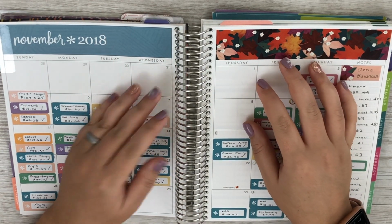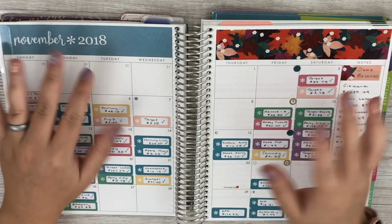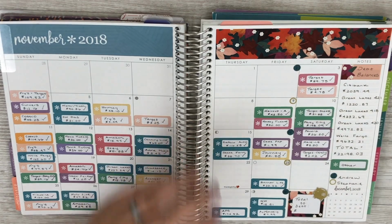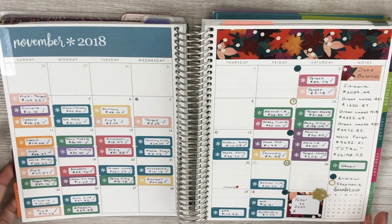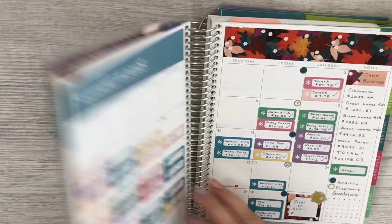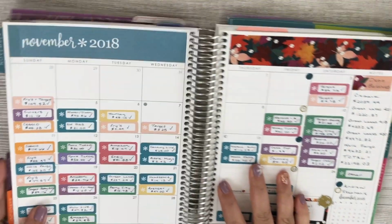Today we're going to be going over our November 2018 budget and figuring out how the month ended up for us. To get started, what I like to do is look at the transactions that we had for the past week. I am using today my Erin Condren Deluxe monthly planner. This is what the front of the planner looks like. This is what I choose to use for all of our family's budgeting.